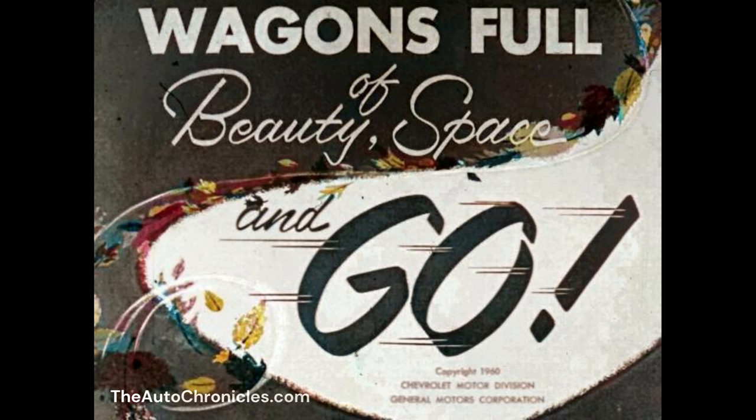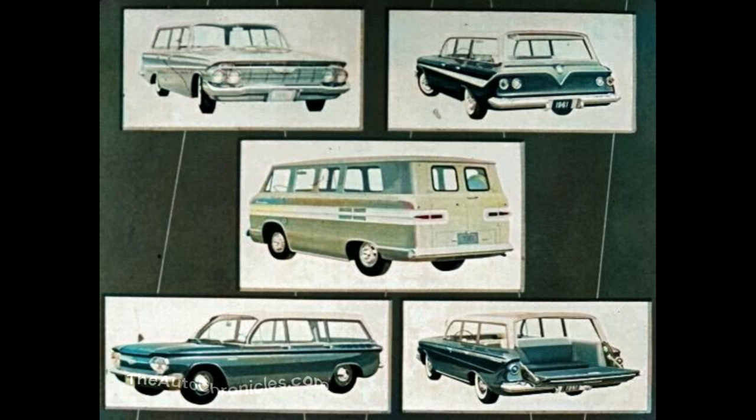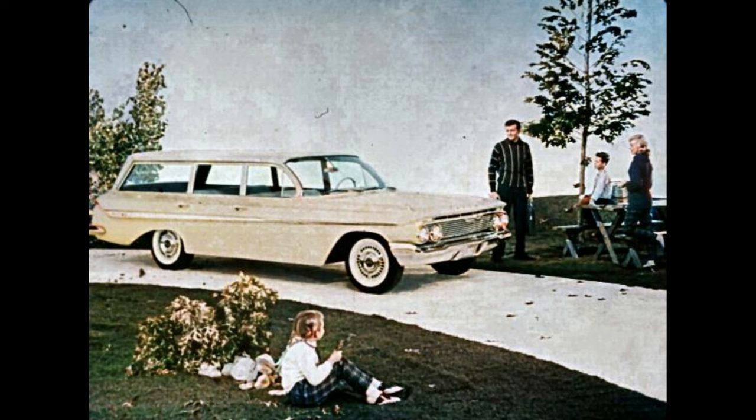For 1961, the Chevrolet station wagon line is full of beauty, space, and go, with a large choice of models, including the brand new Corvair Lakewoods and the Greenbrier sports wagons. Chevrolet Brookwood, Parkwood, and Nomad station wagons are built as wagons should be, with up-to-date looks, huge hauling space, and ruggedness. Each is available in 6 and 9 passenger models, all with 4 doors.